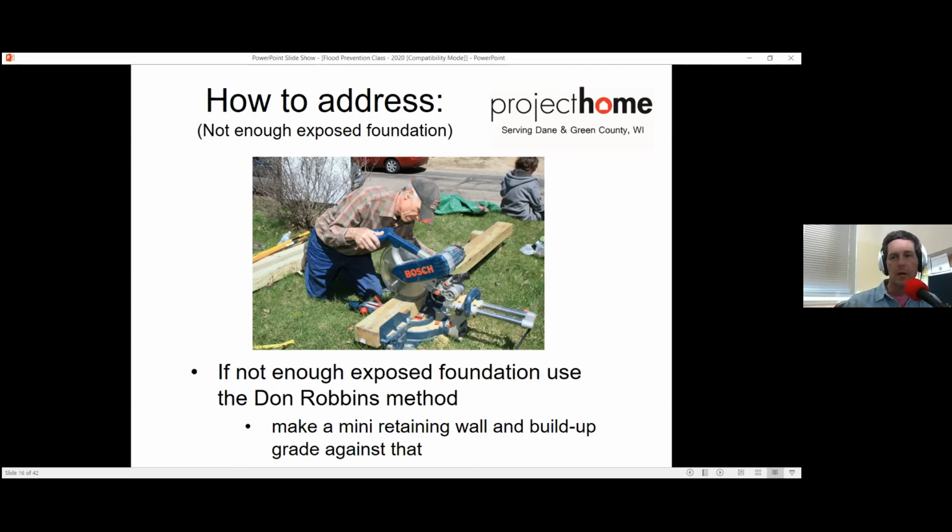So there are some options here. I mean, you could go and dig up your whole yard and get big machinery in there, but that's not what I would do and not what we're trying to do. We want to make this as simple and as inexpensive for you. And so Don had a really great method. He used treated landscape timbers or railroad ties to make his own mini retaining wall in areas where this was needed. And then you build up your ground against that and your slope, and that way you can actually get the soil level above the siding level without having soil touch the siding and cause you issues.